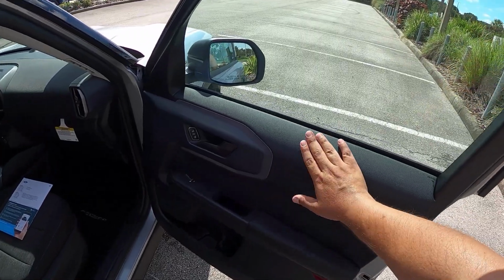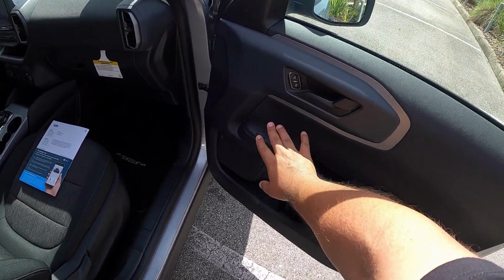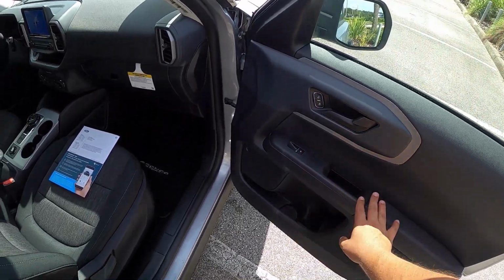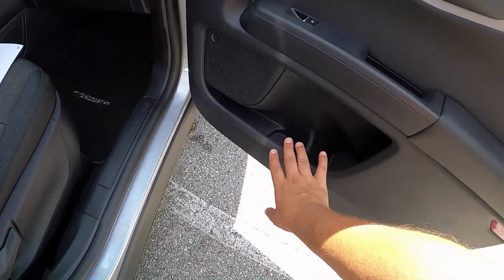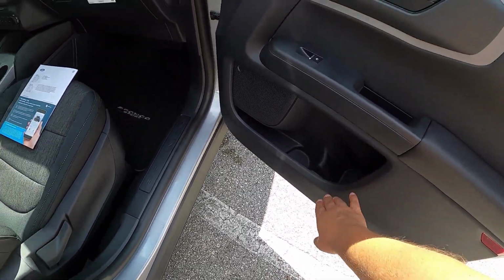All right, guys, checking out the front of this Bronco Sport here. Of course we got a really nice cloth type of material here that's really nice. Some aluminum trim here around the door handle, and of course your window controls here. This also has a bit of leather here, and it's a little more hard-to-touch material, but it's not too bad at all. Of course you got a speaker here, and this one has the regular stereo. If not, you'll see a Bang & Olufsen little emblem there. And of course we got some cup holders here.